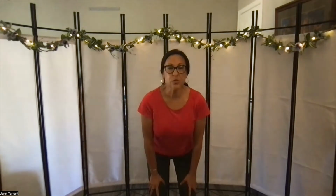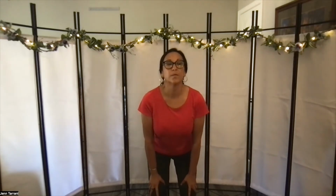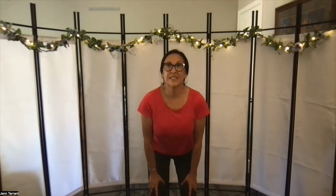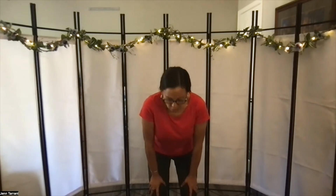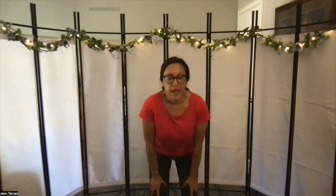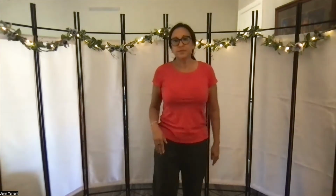And we could do this one quite a few times. Our back may really appreciate this big, well, it feels big, it doesn't look very big, movement into that extension to work out any of that tiredness from hunching or relaxing forward. And then come back to neutral and let's stand it up.